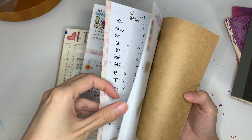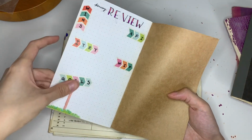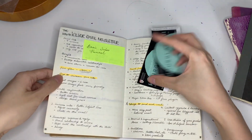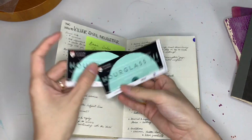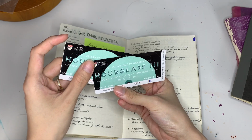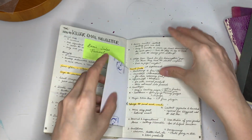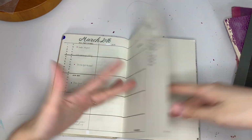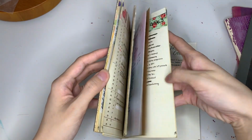Basically, I have no idea what this is. Oh no, this is school papers. And that was February, and I didn't do anything else here, I think. And this was, what is this? Oh, this was my sister's performance. And March, I didn't really touch here, and I think at this point I realized that this wasn't really working out for me, so I changed it up.